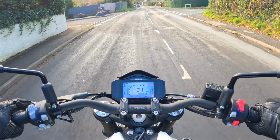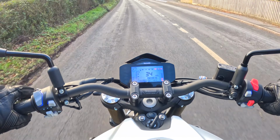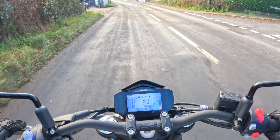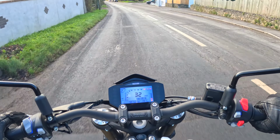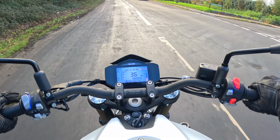So suspension on this bike does feel on the firm side. It's not uncomfortable, but it does feel firm as you would expect on a sportier style bike. It does not have adjustable suspension.